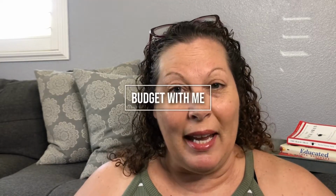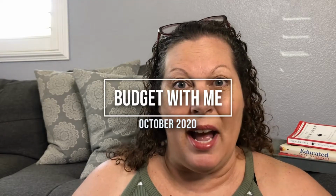It is that time again to get our monthly budget out, and so this is our October 2020 budget with me. What I'm hoping for is that we can work with this budget this month. We're going to have less money coming in for October, but we have a couple of expenses that we need to take care of as well. So I'm crossing my fingers that we can make this work and not have to draw from our savings, even if just a few $100s this month. So we'll see, fingers crossed.